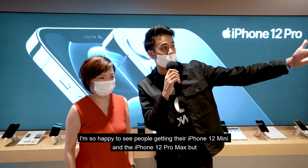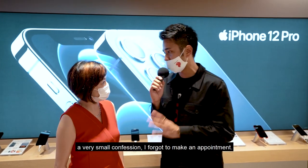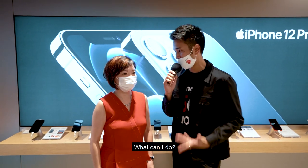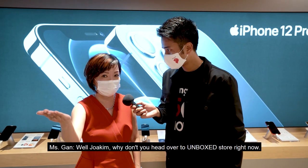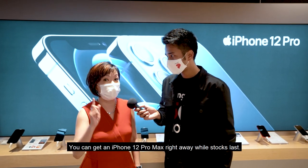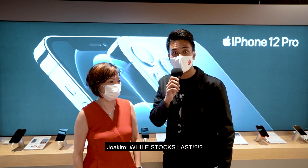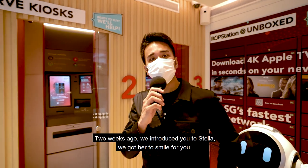Gunn. I'm so happy to see people getting their iPhone 12 Mini and their iPhone 12 Pro Max, but a very small confession. I forgot to make an appointment. What can I do? Well, Joakim, why don't you head over to UNBOXED store right now? You can get an iPhone 12 Pro Max right away while stocks last. While stocks last. Thank you very much, Ms. Gunn. Gonna go now.